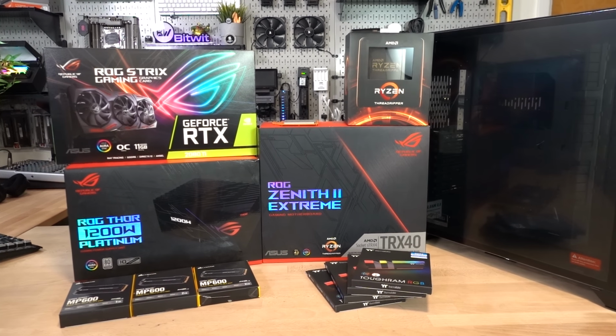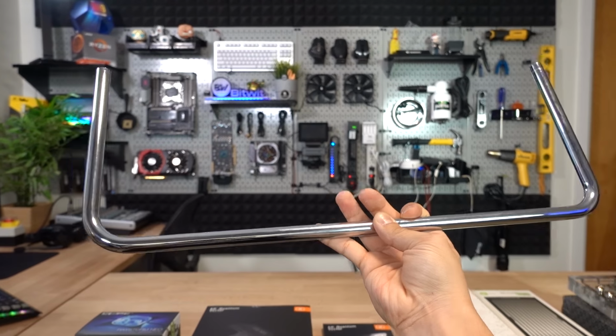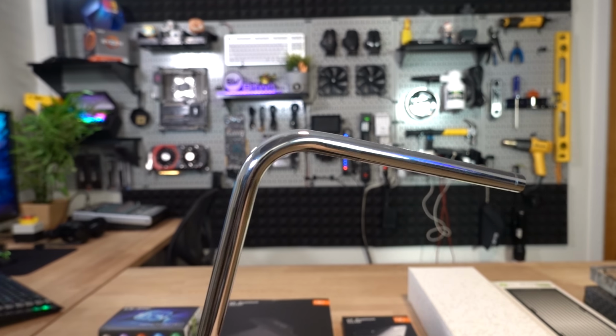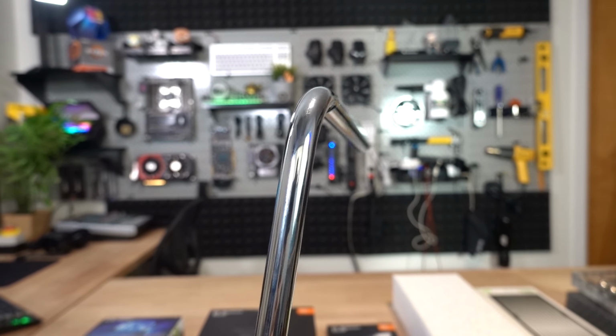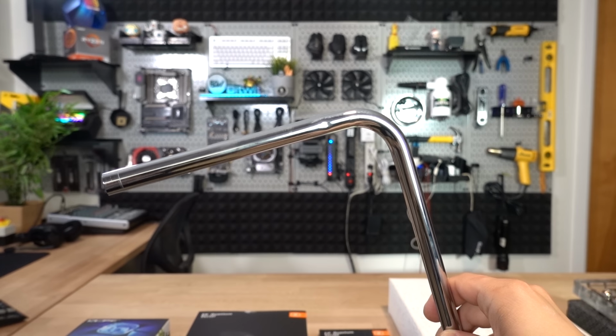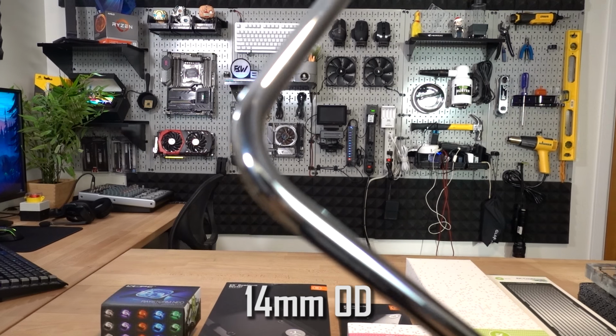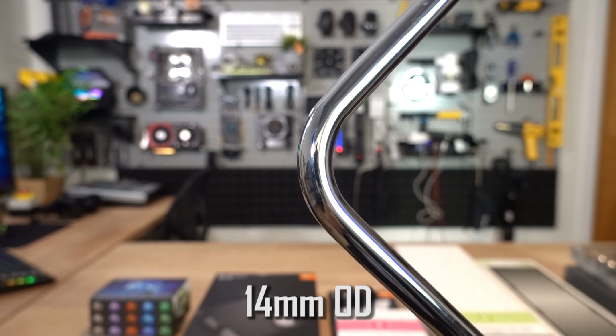But why don't we talk about all the liquid cooling gear that we'll be putting in here. Let's start with our tubing, shall we? So this is one of several pre-bent tubes that I purchased from Bitspower. Bitspower also makes other custom water cooling gear like water blocks and fittings and things like that. They also sell pre-bent metal tubing, lucky for me. But it's nice, very nice finish, all chromed out, super shiny. It's exactly what I was going for.